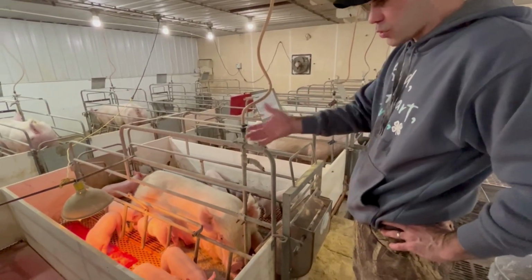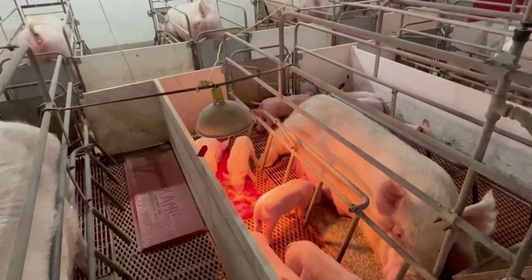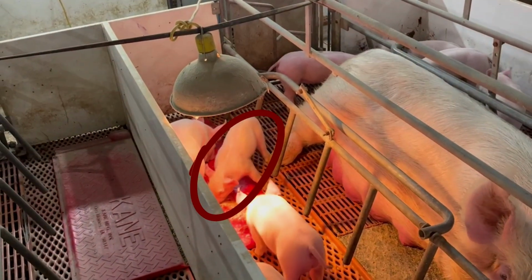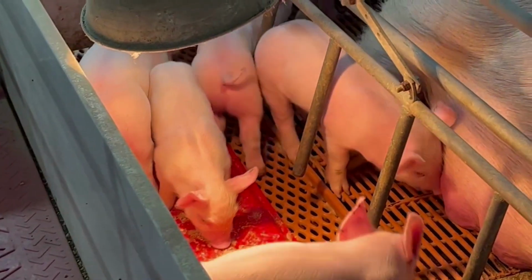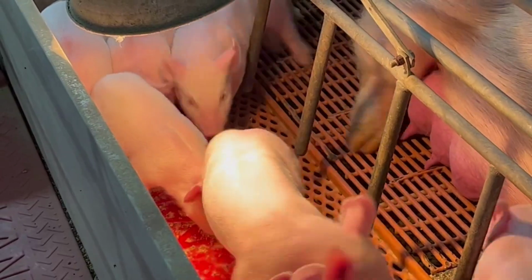If that would have shown through on all of her gilts, she wouldn't have been a foundation female for us. Is it that little one right there? Yeah, right there. But he'll be all right. He'll come along, but obviously he's a good 5 pounds lighter than all the rest of them.